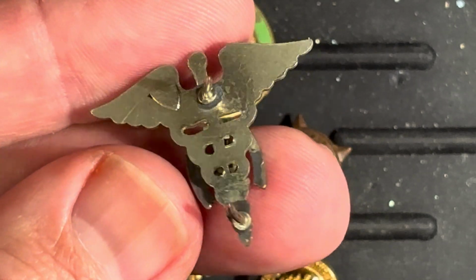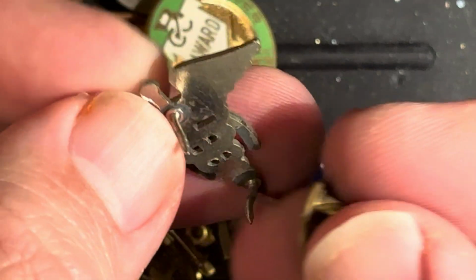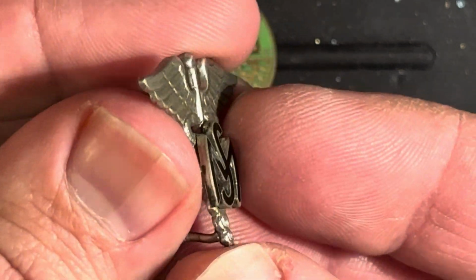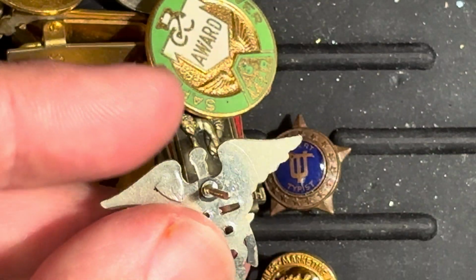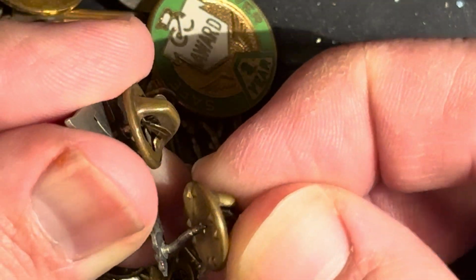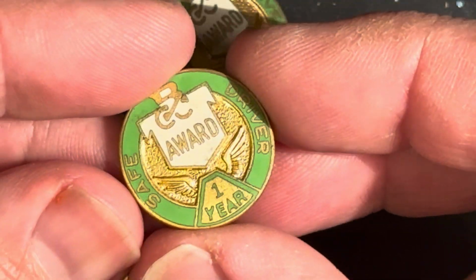I thought this one might be silver, but it really doesn't look like it. I don't know, aspects of it do. I feel like it would be marked if it actually was silver, though. I don't know. What do you folks think? Maybe that should go into a test pile. And we'll do a test video at some point here. I'll set that over there. Maybe that's silver. What else we got here?